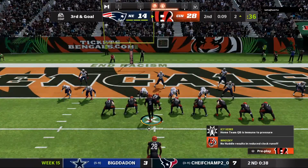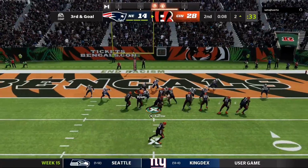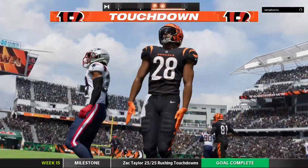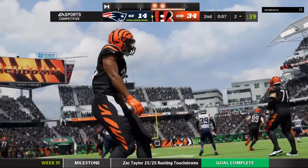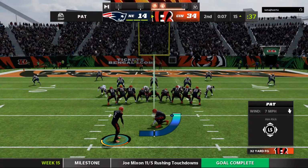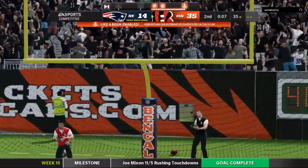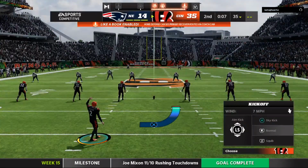Third and goal from the 2, and they're going with a jumbo set offensively. Mixon trying to punch it in, and he is in. Touchdown, Bengals. Joe Mixon in the final seconds of the first half, and the Bengals will extend their lead just before halftime. Extra point by McPherson, up and good. And the lead now to 3 touchdowns at 21.